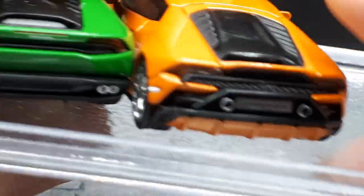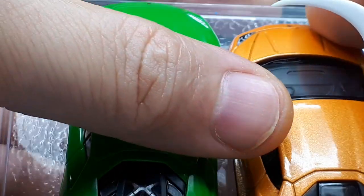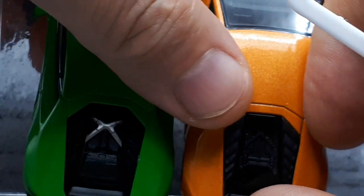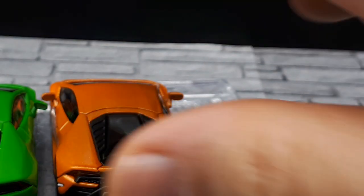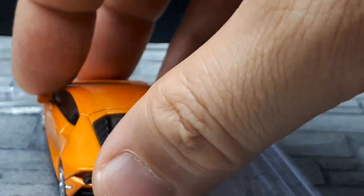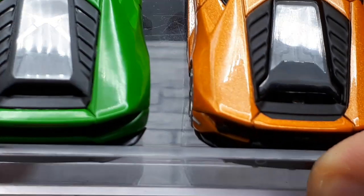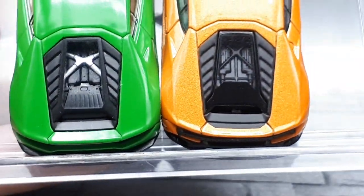Okay, let's go with these engine covers, because I think they are supposed to be the same. Sorry, those mirrors were getting locked up. You know what? Sorry, this tray's miserable. It's easier to work with this deeper tray, but it blocks the view. So everything's a compromise, but now I don't have to fidget around.